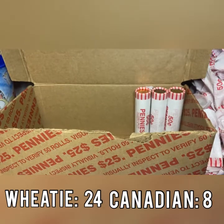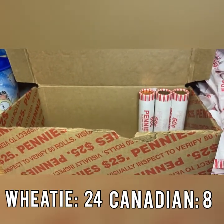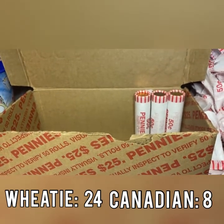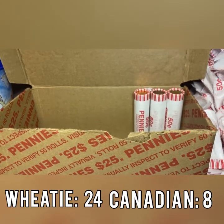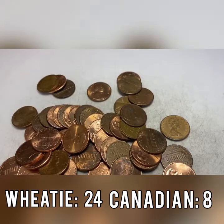All right, guys, we have 3 rolls left. You know what? I'm going to time-lapse the last 3 rolls to see if we get anything good. Roll number 50 does have that wheat cent ender that I put there in the beginning of the video. So let's see what we get, and I'll bring you back if we find anything in these last 3 rolls. Well, that didn't take long.